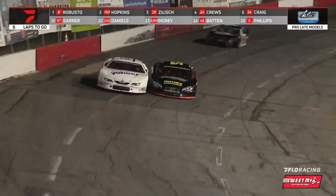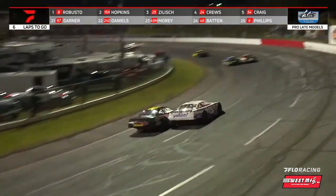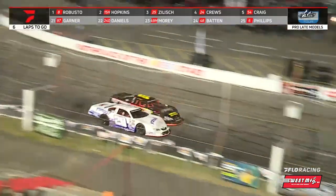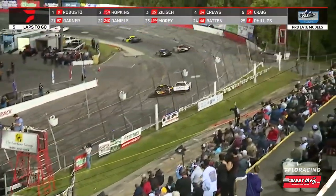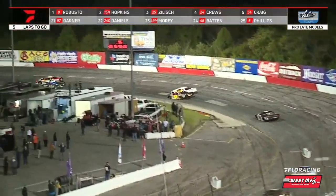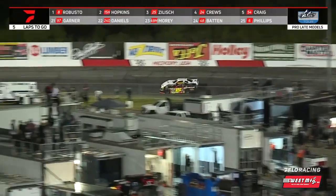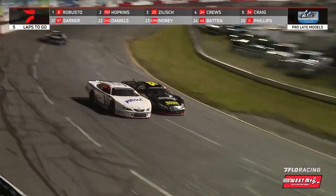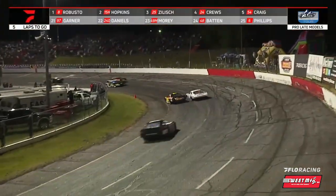Late Models. But Mike Hopkins side by side for the race lead, door to door here at Hickory with 6 laps to go. Little bit of muscle, little bit of trade paint to decide this one. 5 to go at the line. Robusto leads by half a car length. Hopkins leans on the side of the 28 car as they work their way off to. Doesn't slow either one of them again. They continue to rub down the back straightaway.